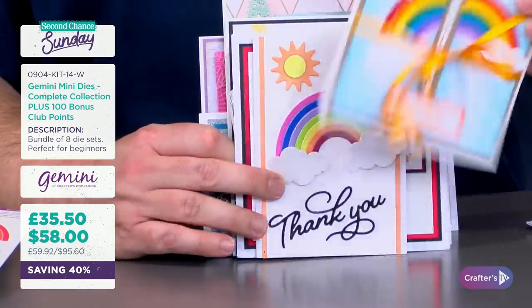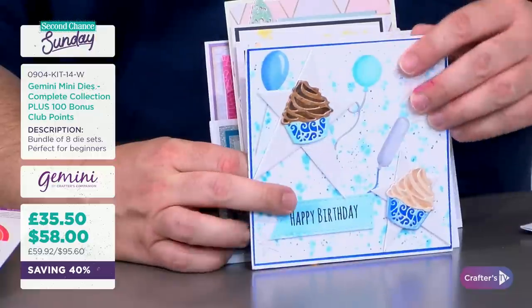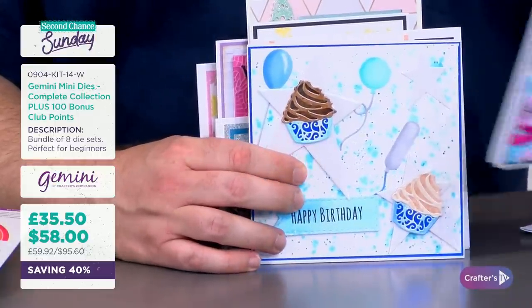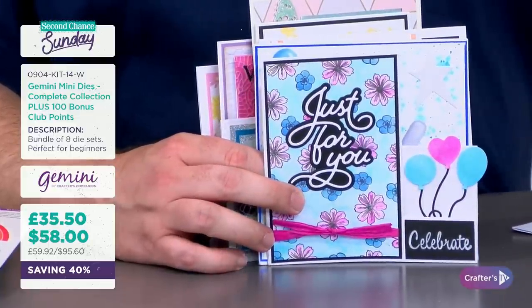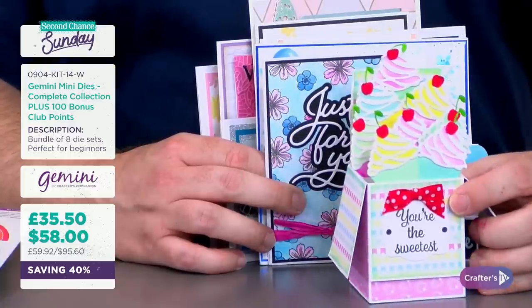You've also got that lovely little rainbow shaker there, as you can see. There are those balloon dies. You see how effective they are when they're used just in the background. A sparkle overlay over that would look beautiful as well. And then this one here, you've got, again, your balloons. Someone's done a lovely exploding box here with the cupcakes too. Check that out. I love an exploding box.